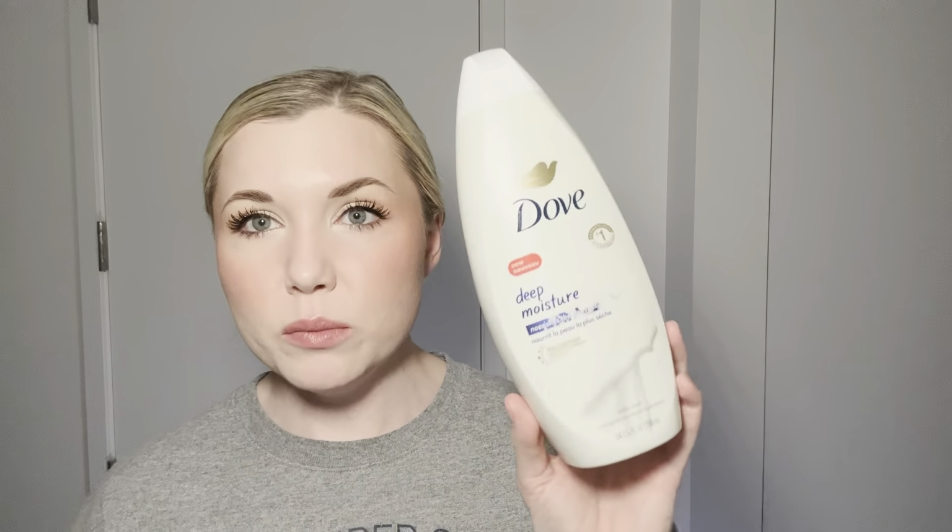This is the Dove Deep Moisture Body Wash, and I use this a couple times in the shower. I really like this. I don't think it's anything special, but it's a really great basic body wash. Smells just like, you know, Dove soap. Just like clean soap. I think it does do a good job of hydrating the skin. So if you're looking for something that was more gentle and hydrating, this is a good option and it smells nice.